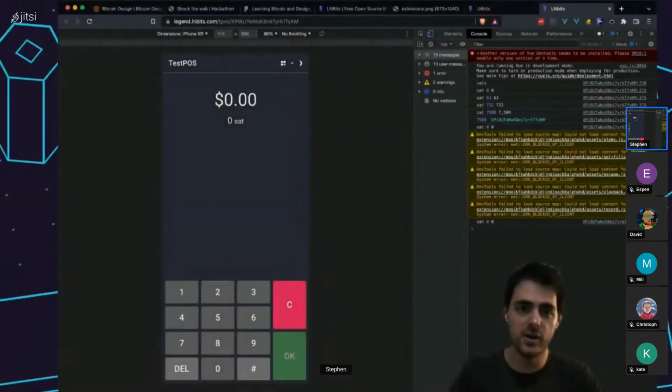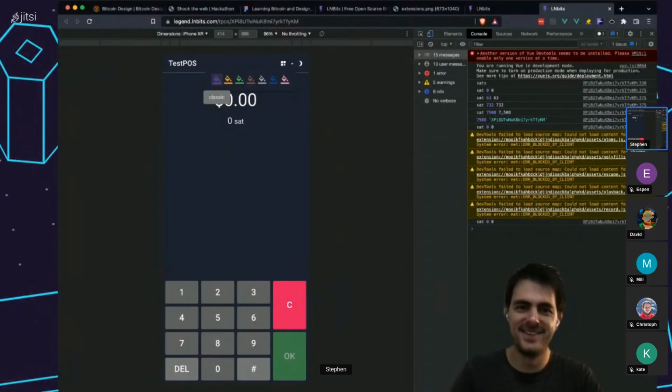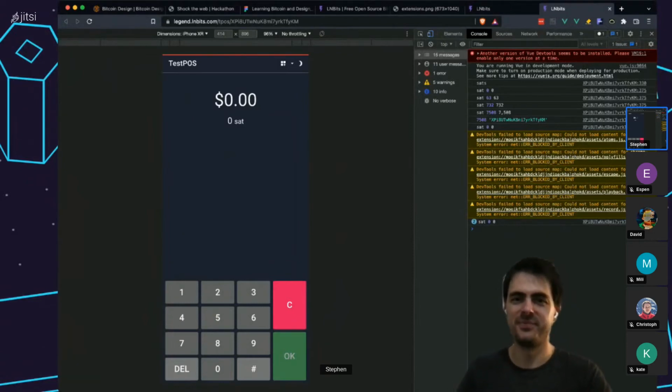Yeah, that works very nice. And see, if you hit the top right, you can change the colors and all. It's quite a nice feature. Nice. Light mode, dark mode. It's simple, but it's thoughtful.